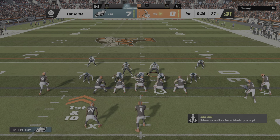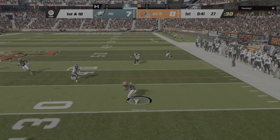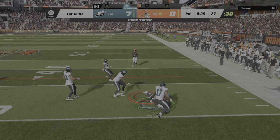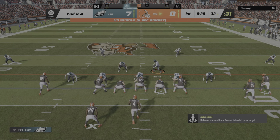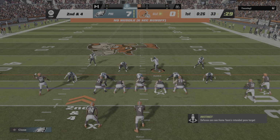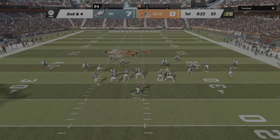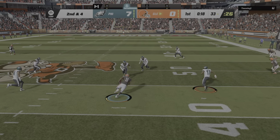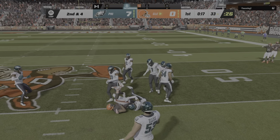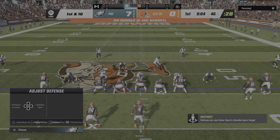Now a first down throw, Watson. That's complete to Peoples-Jones. 4 yards remain for second down. Now Watson. And that's going to be caught by Peoples-Jones. And he slips up past the 45 before being tackled.